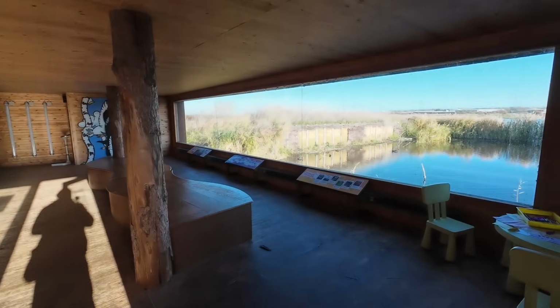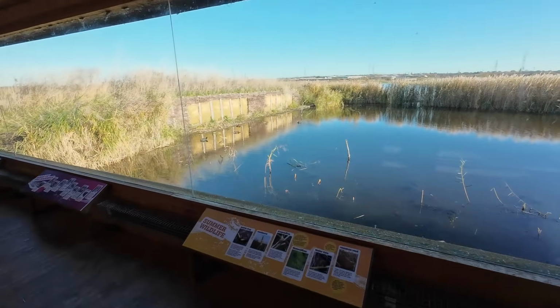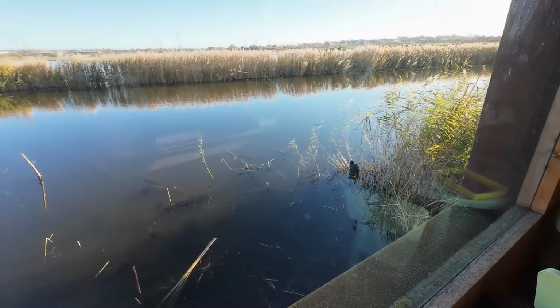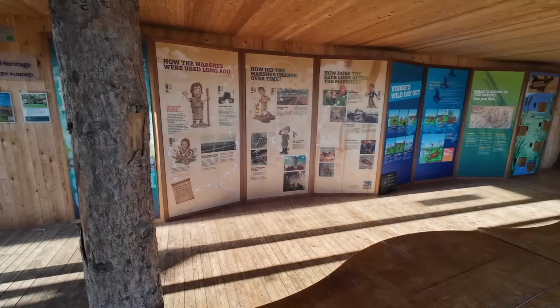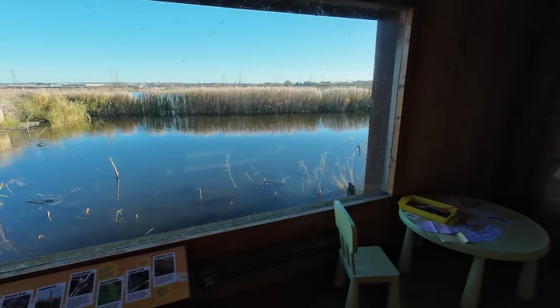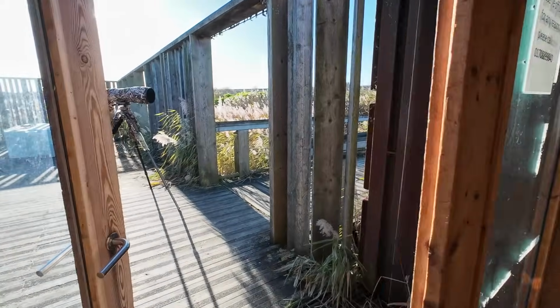Showing this side. There's not a lot out there, just a couple of coots and a moorhen. There's one down there, look. This is a nice hide, nice to sit around in. But there's nothing there, so I'm going to have a walk round further. Just thought I'd show you it, because I'm nice.